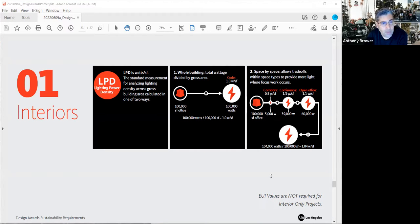So they get additional allowance. A corridor is only half a watt a square foot. A conference room is 1.3 watts per square foot. You bring all of that together in a space-specific method, and then you've got your baseline and your design lighting power density.